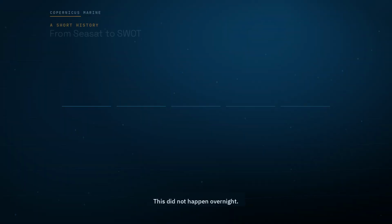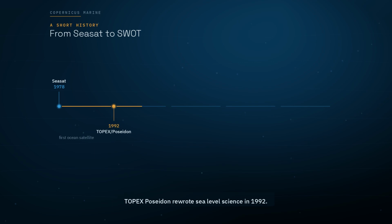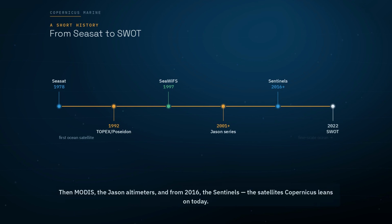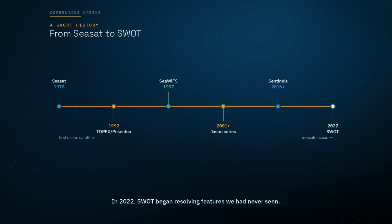This did not happen overnight. Seasat opened the era in 1978. Topex Poseidon rewrote sea level science in 1992. SeaWiFS gave us the first global map of chlorophyll in 1997. Then MODIS, the Jason altimeters, and from 2016, the Sentinels, the satellites Copernicus leans on today. In 2022, SWOT began resolving features we had never seen.